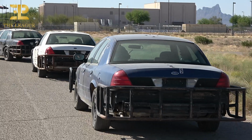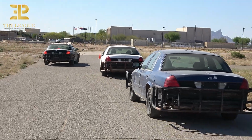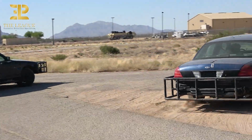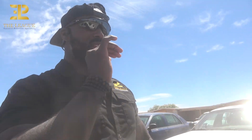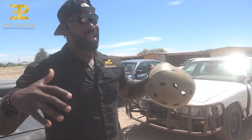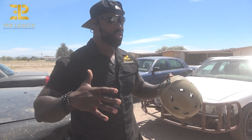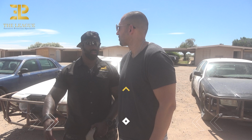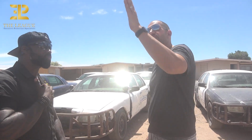And then there's another level where I'm learning how to security drive. I'm learning how to protect a principal's vehicle. I'm learning how to drive a principal. I'm learning how to communicate with all of my different units. I'm learning how to move in a motorcade where different units are literally executing close protection on that principal, except inside vehicles.